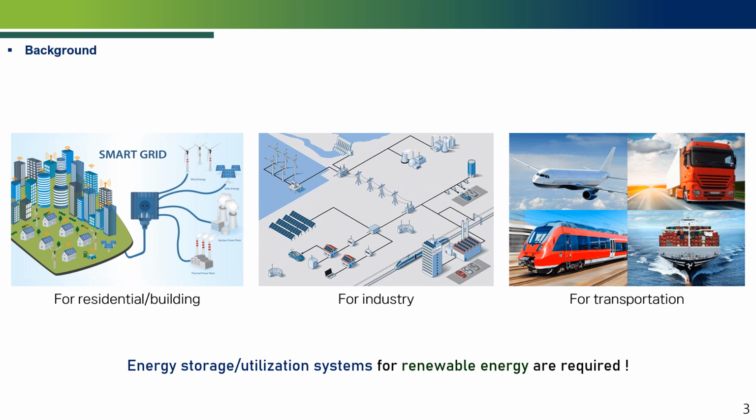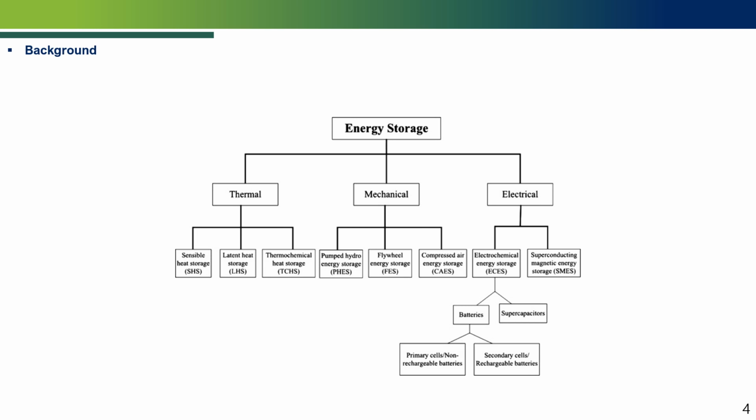In this context, there is a growing interest in technologies for storing, converting, and transporting energy. Energy storage technology can be generally divided into three categories: thermal energy, mechanical energy, and electrical energy. We will talk about secondary batteries that can store and consume electrical energy through multiple charge and discharge cycles.